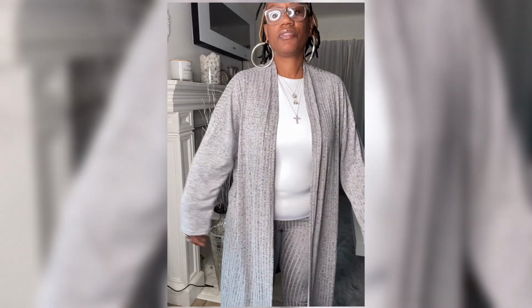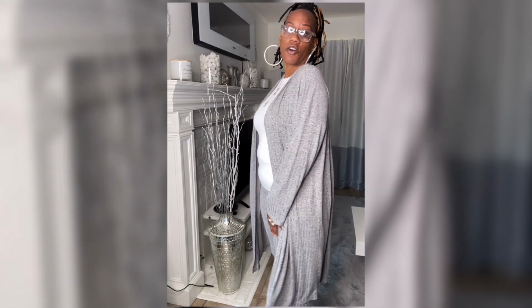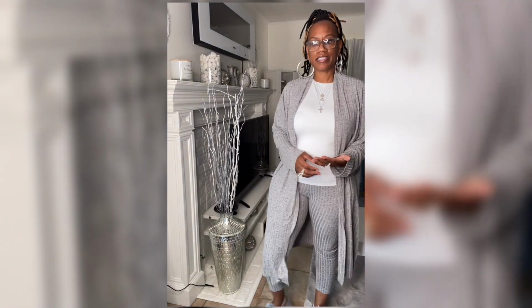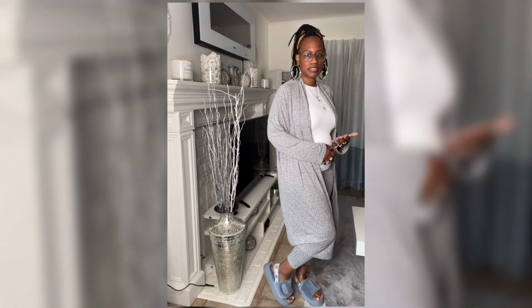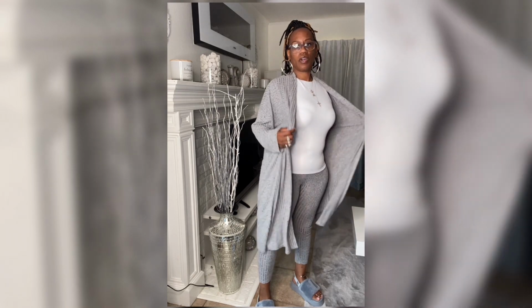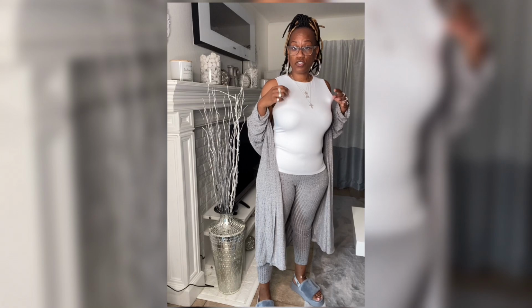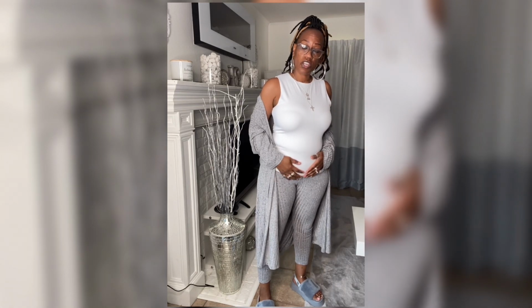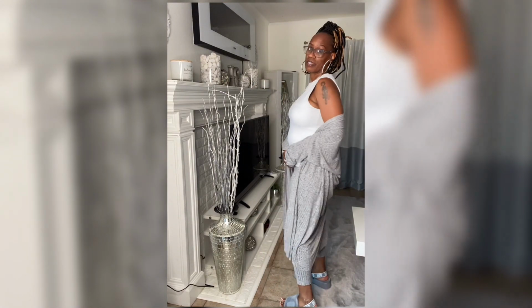A little belled out sleeve. And the jacket is an extra large, and it's pretty big and roomy. I probably could have gone with a large, but I actually like it like this, to be honest with you. And as you can see, I have all my gray Uggs. I just threw them on. And my all white contour body shirt that I got from Express. And I showed you guys this in my last video.